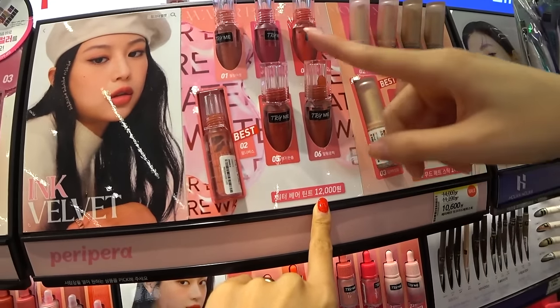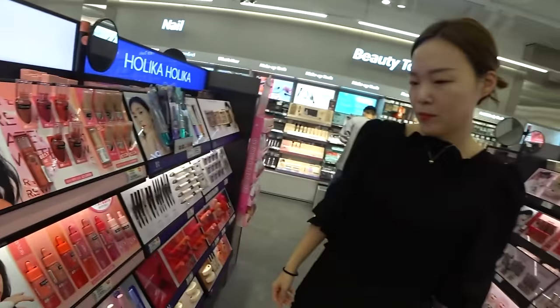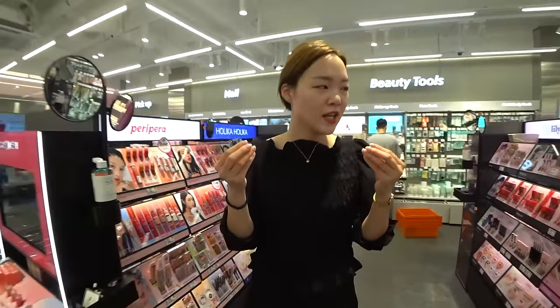And a lot of products are coming out with watery ones, like tints. Oh, maybe because it's summer, they want something glossy, or maybe that's the trend these days. That's the trend right now, glossy.